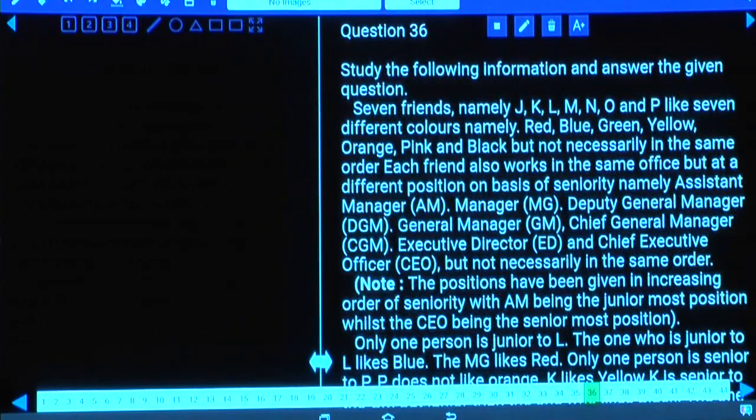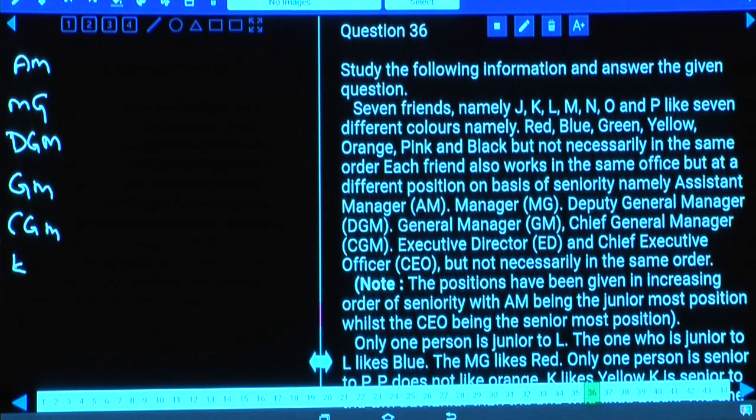Now who is the person here? The highest seniority is CEO, and the next one is ED, isn't it? Each friend in the same office on the basis of seniority, and the positions have been given in the increasing order of seniority. And what is the first one here? Assistant manager. And next increasing order is manager, MG. Next one is DGM. DGM, this should be taken in the same order. DGM, next one GM. After this GM, CGM. And after this CGM, the next one is ED. And finally, CEO. Now these are the positions.